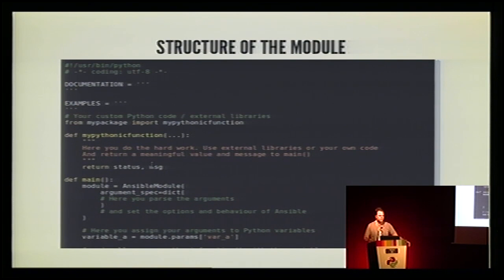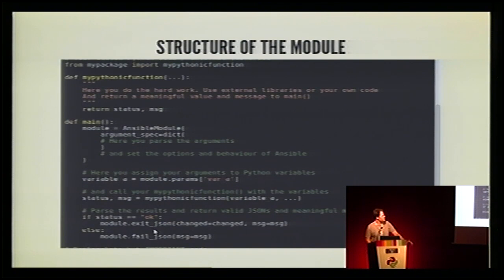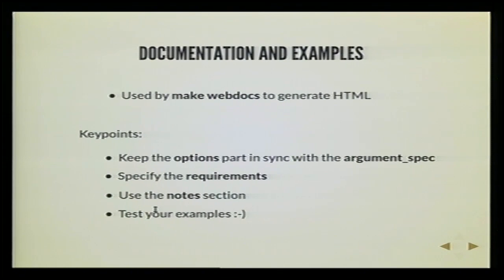We import the libraries and our business logic, and then from that point, this is a template, let's say, in which we define a main module. We do some instantiation of the Ansible module class. We call our Pythonic part from this function, and then we emit a different kind of JSON depending on the result. So let's get into more detail.